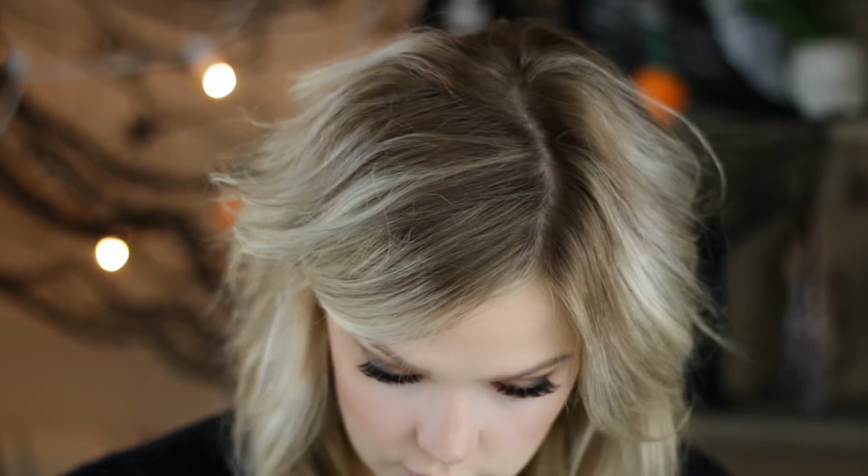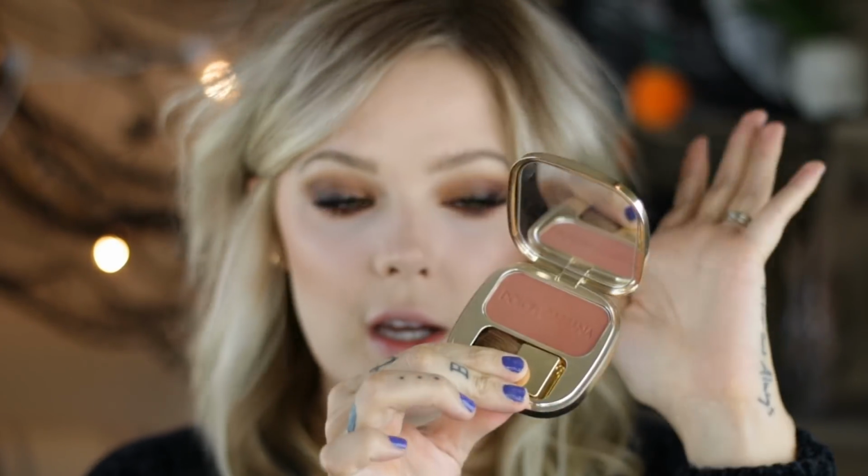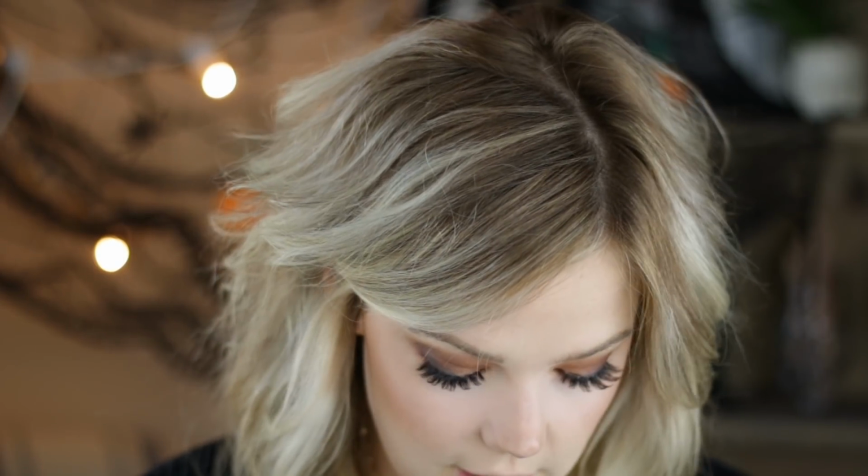Well, okay, so my lovely camera decided to stop recording. For my face, I used Benefit Hoola Bronzer. Where did I put it? I don't know. I've been loving that lately. For blush, I used the Dolce & Gabbana blush in Mocha. All-time favorite. And highlight is the Dior Nude Air Luminizer in 001.